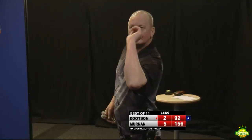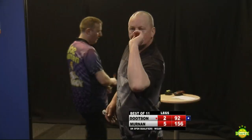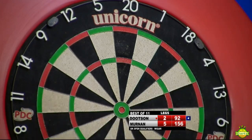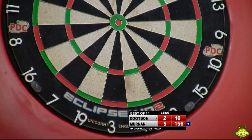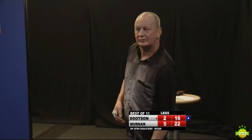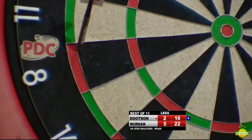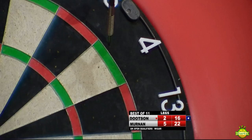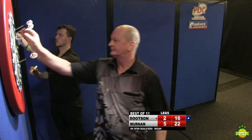And Murnan leaves a big finish himself. Dootson goes the bull route again. It's pretty sensible. Finds a treble anyway. He would have had a shot at the bull. Instead he gets a shot at double 8. Scored. So can Popeye pop it in and keep this match going? Double 4. Same target, different outcome, he gets it.